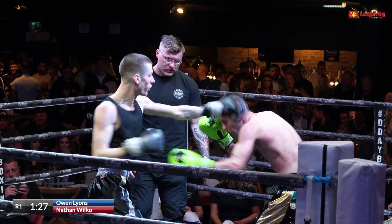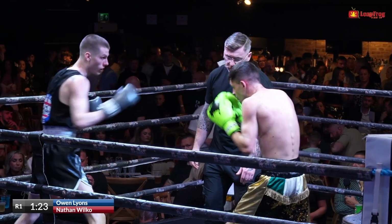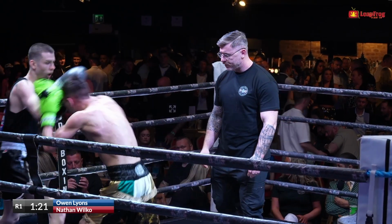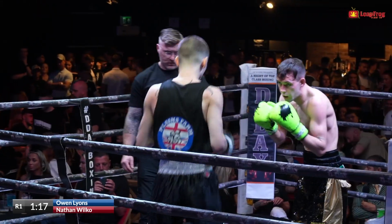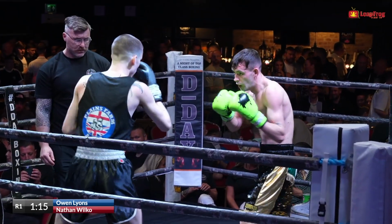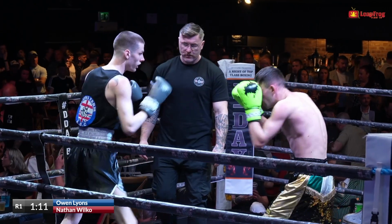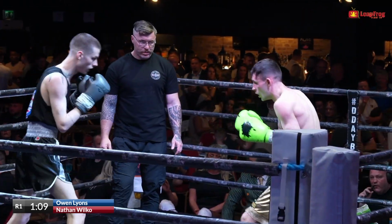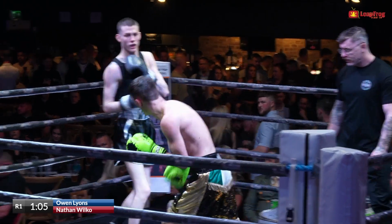I just think with the taller lad, I think Lyons is struggling there. I think Lyons is struggling to throw a hook and catch him clean. Wilko just seems to be keeping his head far enough out the way to not get caught. See, now Lyons has slowed down, so has that little flurry taken it out of him a bit. So really, I'd like to see Wilko capitalise on that and pressure him.